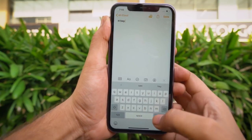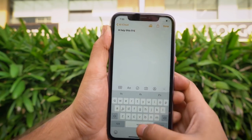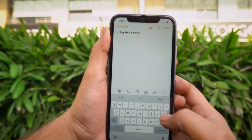Another little touch I appreciate a lot is the swipe keyboard, which always used to bug me when I used to shift from an Android to an iOS phone. And this time, of course, swipe keyboard is there.